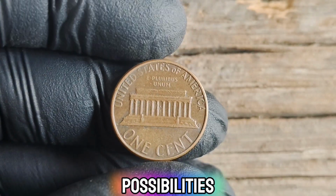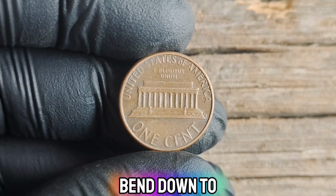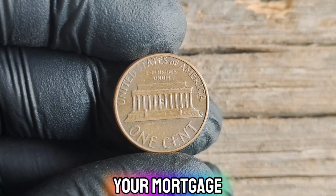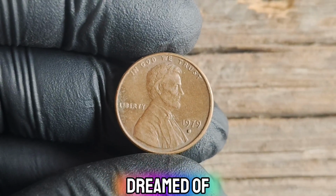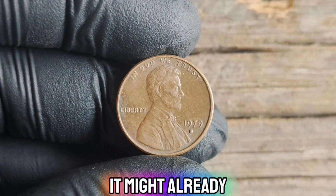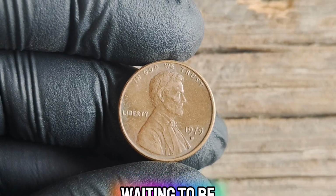Now, imagine the possibilities. A single penny, something most people would not even bend down to pick up, could pay off your mortgage, could change your financial future, could give you the freedom you have always dreamed of. And the craziest part is this: it might already be in your possession right now at this very moment, sitting quietly waiting to be discovered.